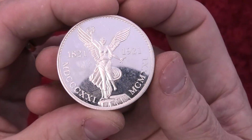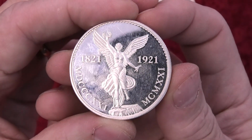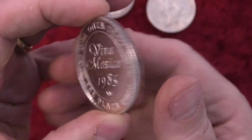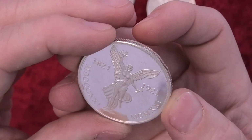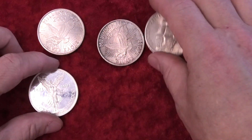And on the other side, it's like a clone of the Libertad. 1821 to 1921, and I'm not sure what that's supposed to represent. What happened in 1921 in Mexico? But I thought it was pretty cool. Never seen it before. It's in pretty good shape. It's got a little bit of smudging on it. Probably could come right off if I did the old dip ski.